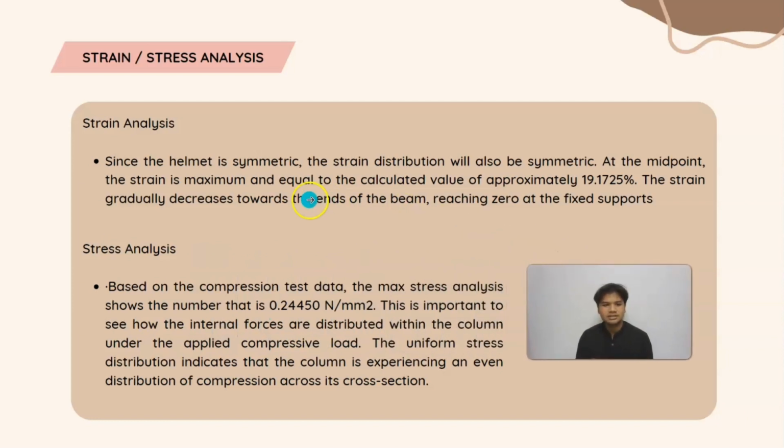Next, we go to the strain-stress analysis. For the strain analysis, since the helmet is symmetric, the strain distribution will also be symmetric. At the midpoint, the strain is maximum and equal to the calculated value of approximately 19.1725%. The strain gradually decreases towards the end of the beam or the helmet, reaching zero at the supports. The graph will show a parabolic shape with the maximum strain occurring at the midpoint, tapering to the ends.